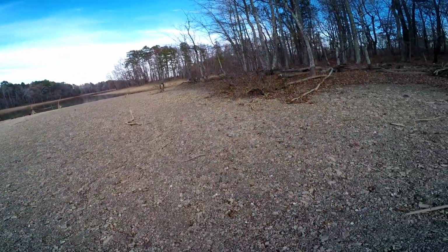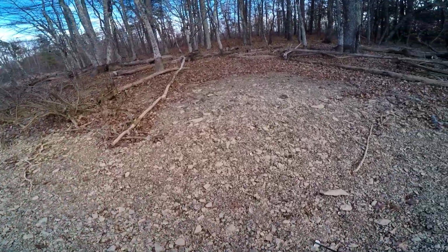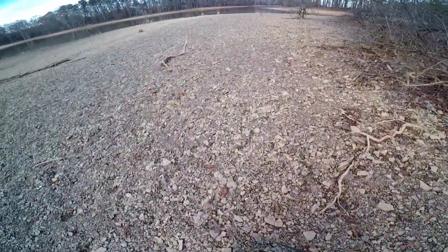So anyway, that's the challenge that I faced looking for stuff out here at this lake, because the water is so muddy and brown. Everything is stained this exact same color.